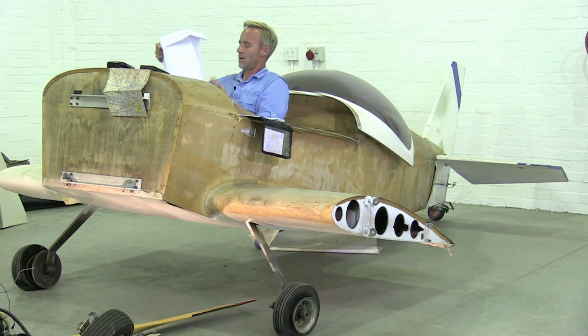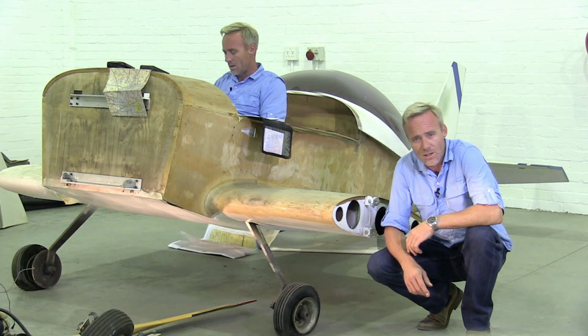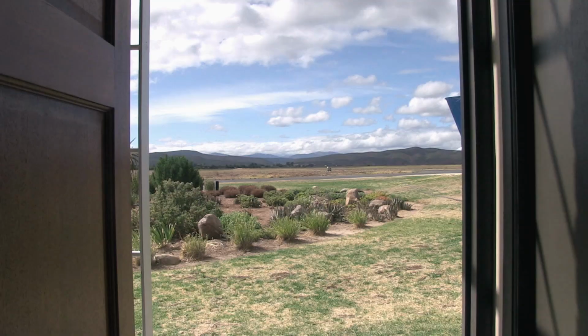Our pre-flight planning doesn't have to start like this. We have to ask ourselves the question, why is it that we fly into controlled airspace accidentally? One of the main reasons we have airspace infringements is because we don't know where to call and when to call and who to call. Let's go pay the guys in the tower a visit to find out what we should do.